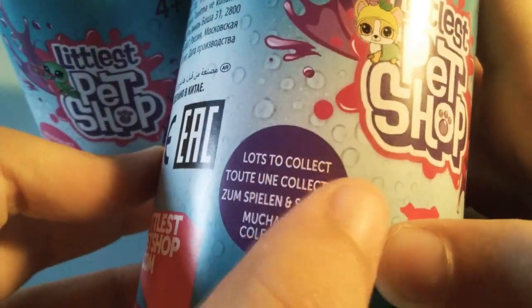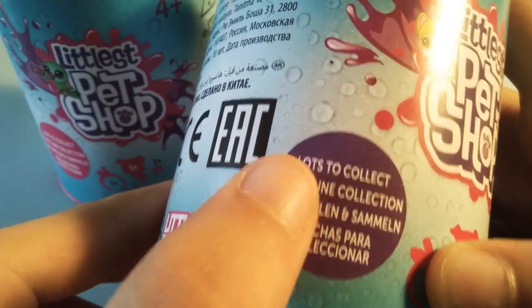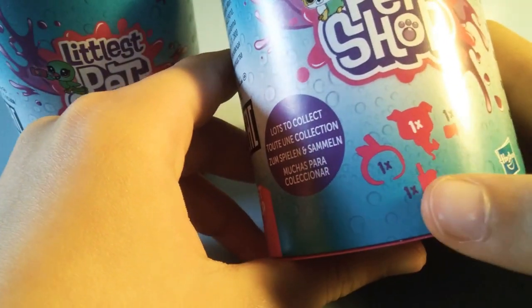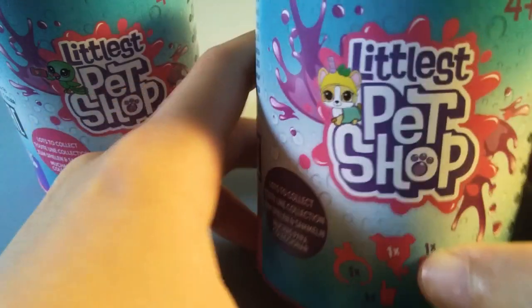So right over here, we have lots to select. In Chinese, molti da collezionare. Yes, there is no Italian. Why not? There is this doggy right over here, and here a little birdie, cutie birdie. So we contain a drink, a pet, a hat, and what is this, I don't know.